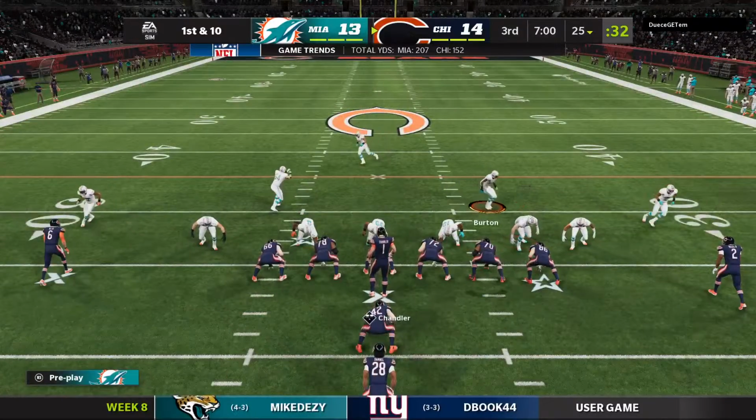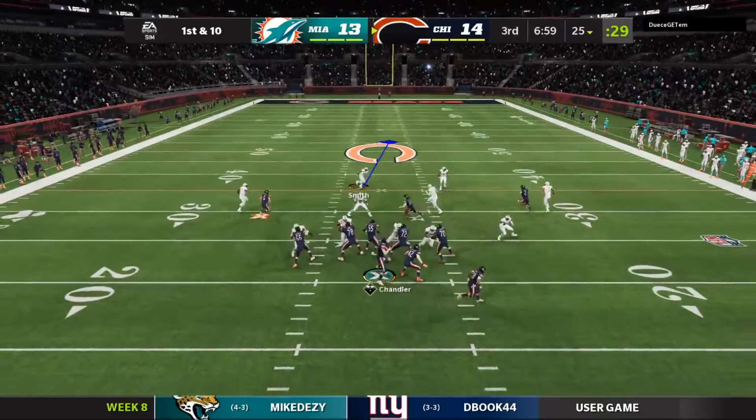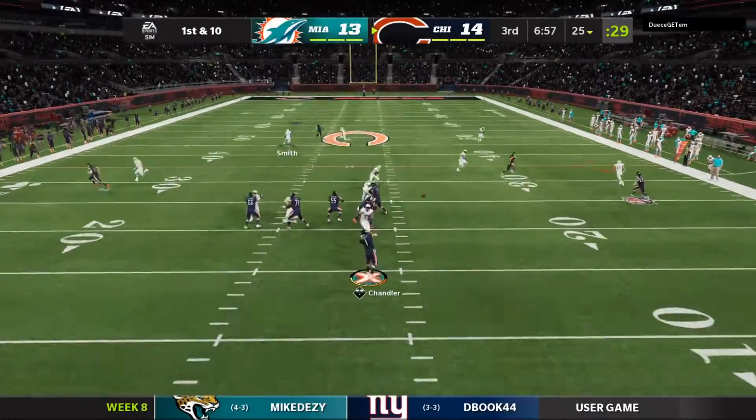At the line, prepping for their next drive, the Bears offense. Hey, Charles, they've got the lead. Put your coaching hat on here now. What's the game plan for the second half?